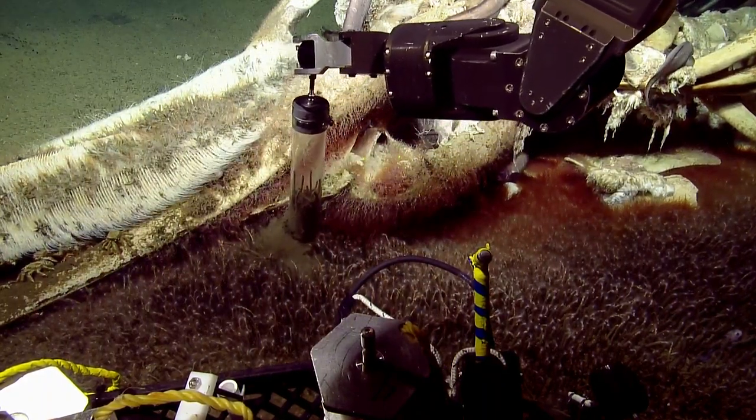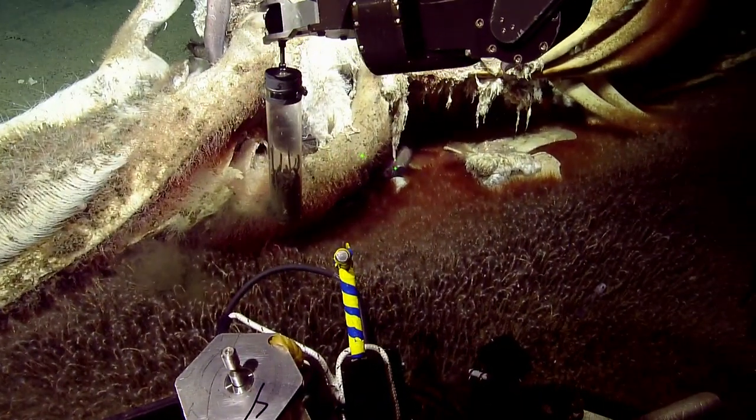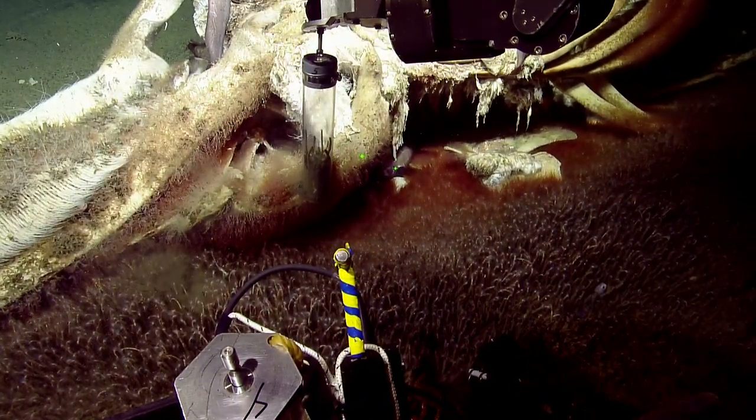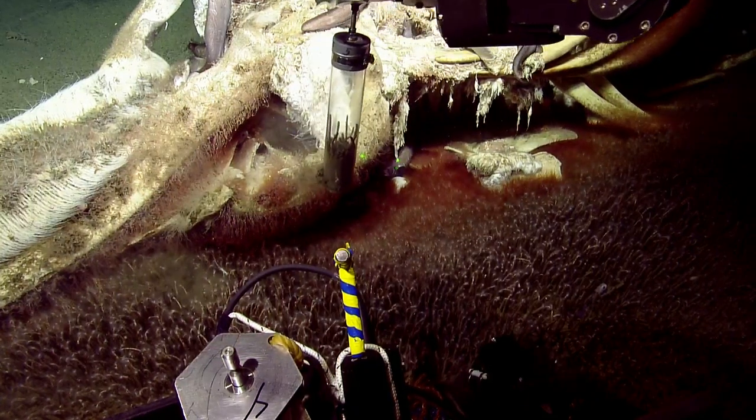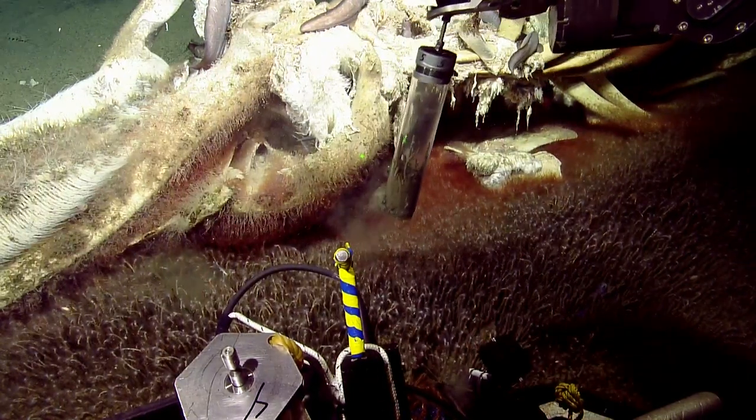Wow, those worms really stick up a long ways, don't they? Yeah, it's deceiving, little worms. So it's possible you got it all. You can yaw right to make more space. Yeah, there we go. Or left.